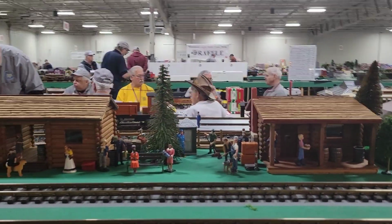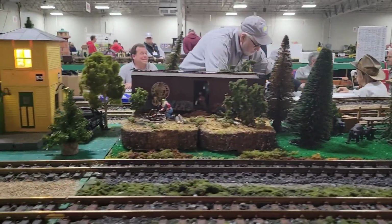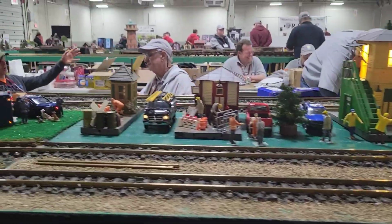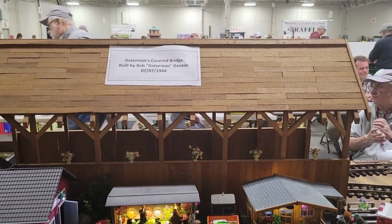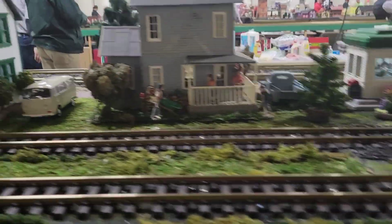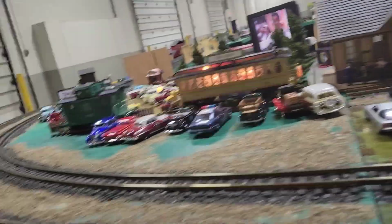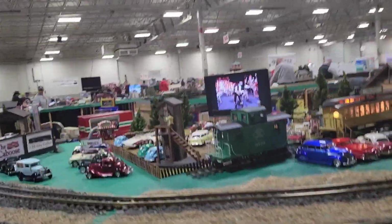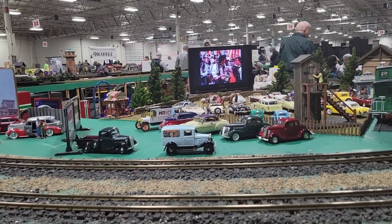Walking a little fast. I didn't even notice Mario Kart. Cute little station right there, and a nice drive-in theater with an actual movie playing. Not sure what movie that is.